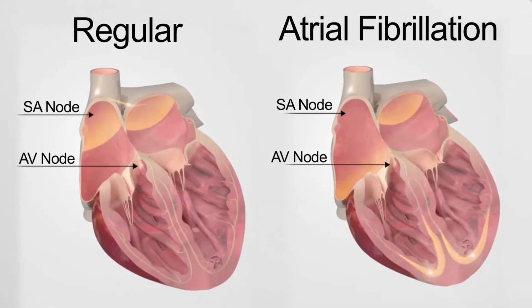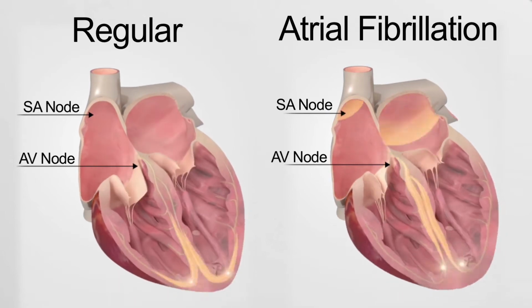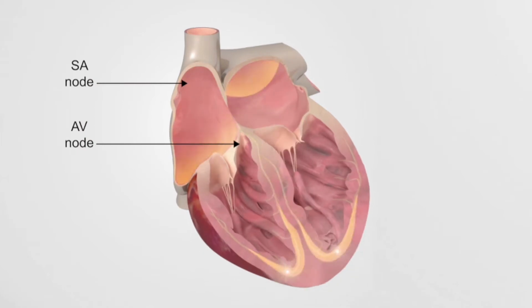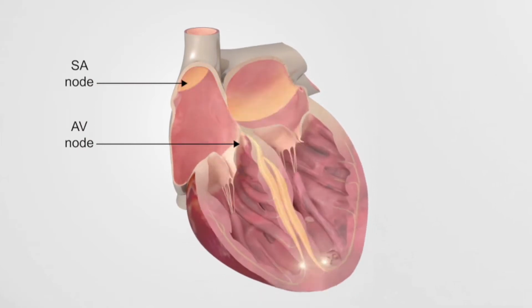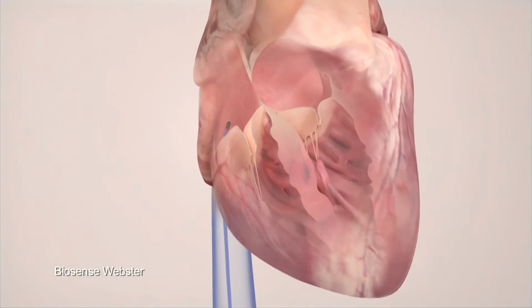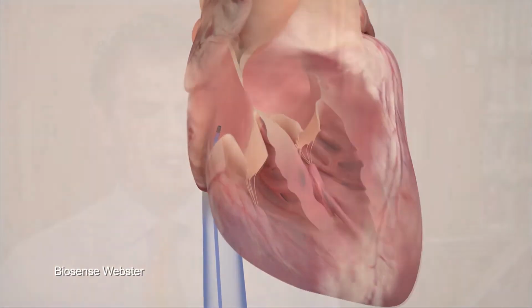Atrial fibrillation, the potentially life-threatening irregular beating of the heart, is a widespread condition with more than 3 million new cases developing each year. Atrial fibrillation is one of the most common heart rhythm disorders that we see in medicine, affecting millions of people. It involves fast, chaotic beating of the top chambers of the heart and can lead to a lot of symptoms, including things like palpitations, fatigue, and shortness of breath, and also can actually lead to stroke, really disabling the patient.